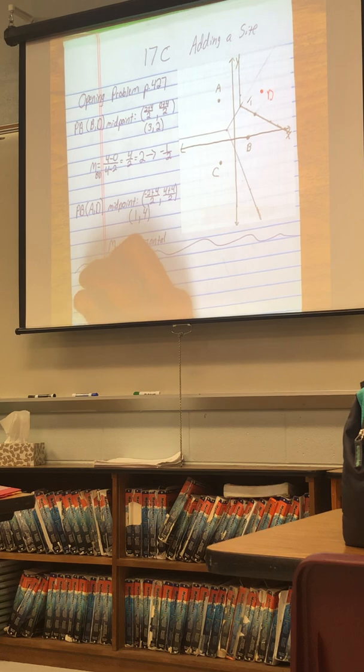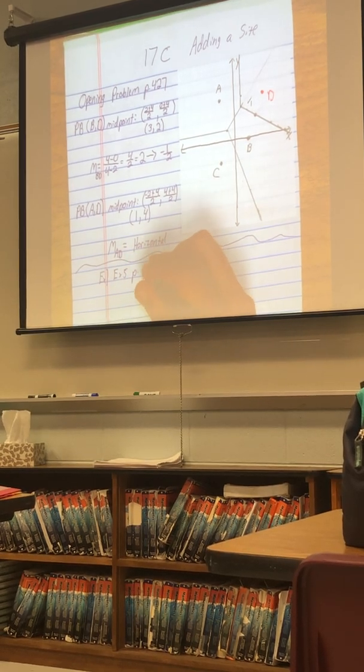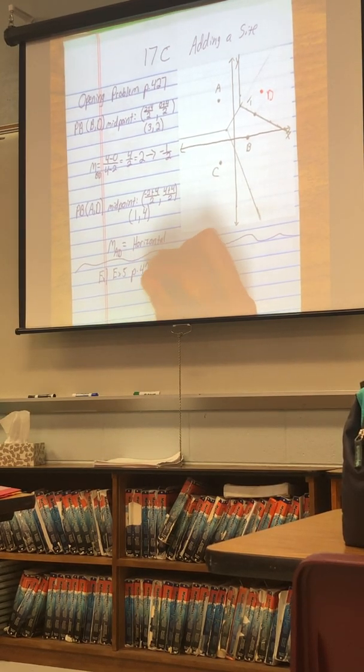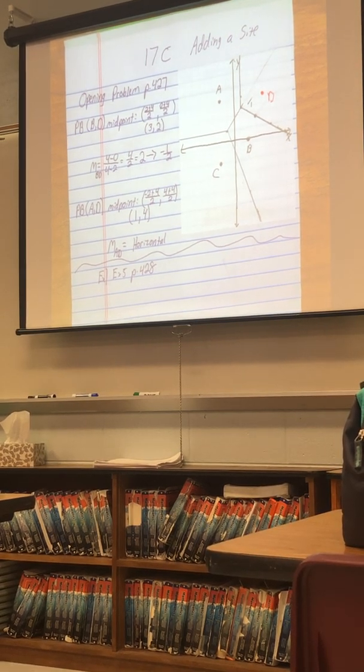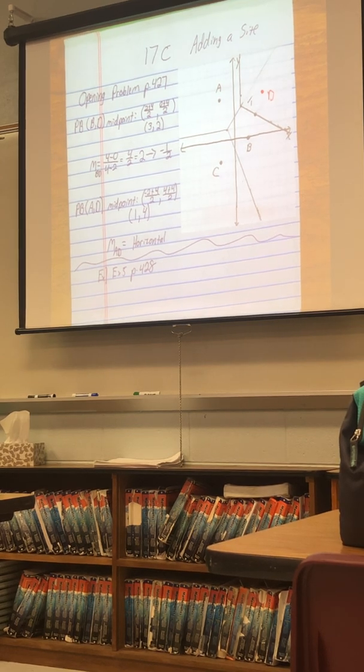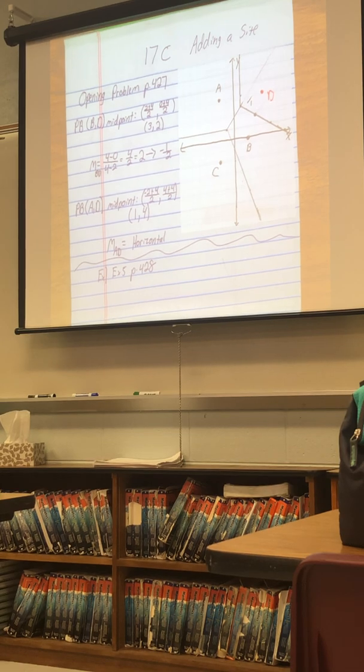Okay, so the next example is going to be example 5 on page 428. Okay, again, if you can, completely cover up page 429. Don't look at it. Try to block 429. Why would they do that to us? All right.